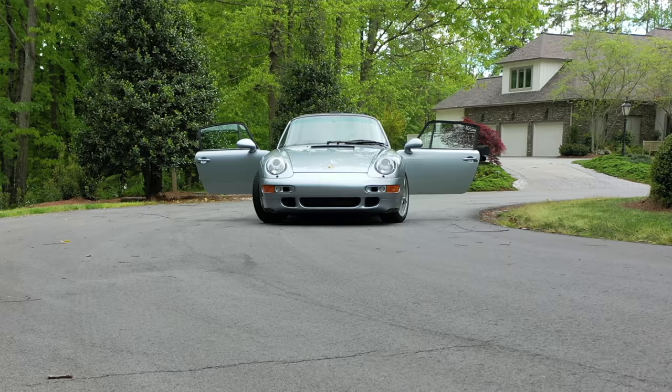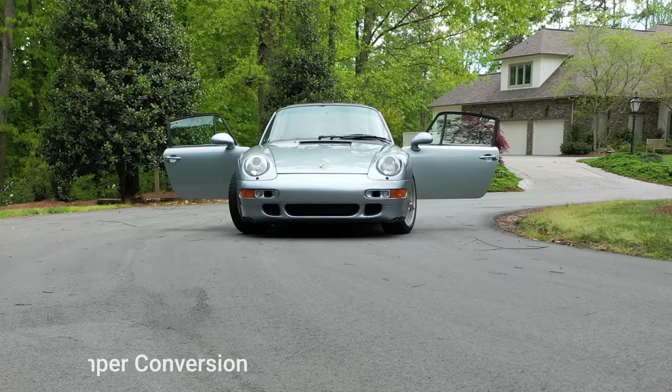Okay, what I think is the second best Porsche 993 modification, the Porsche 993 turbo bumper conversion.